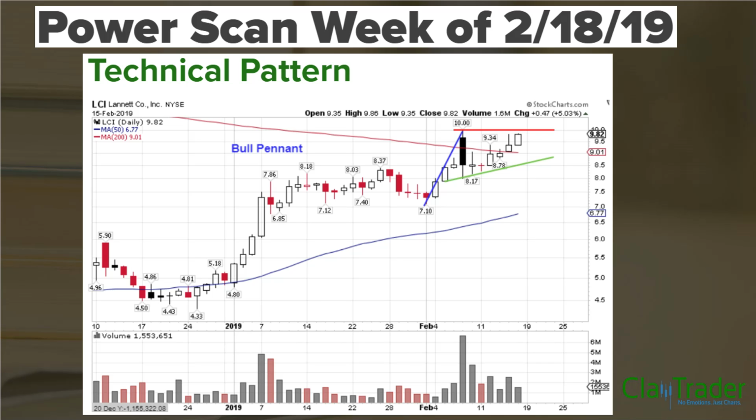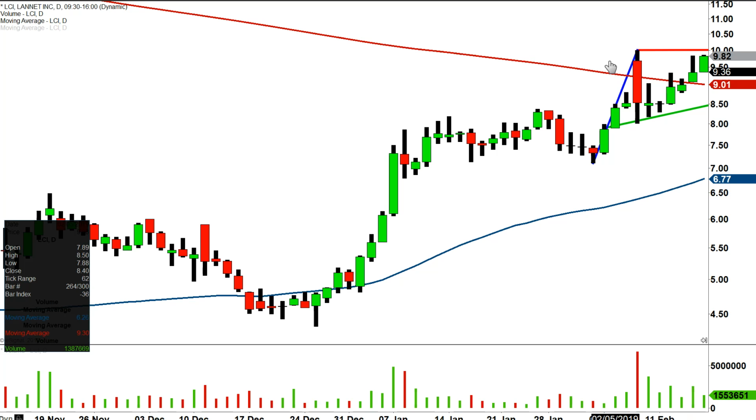So the first alert here we're going to talk about is, just put it in the technical pattern category, LCI, and the good old-fashioned bull pennant pattern. So let's see how this one played out. So here was the chart and what it looked like over the weekend, and then the next candlestick you see will be when the market is back open again.